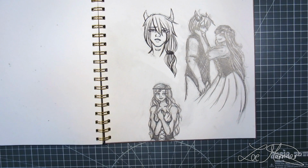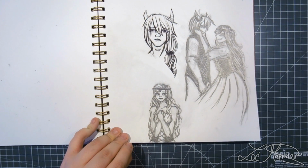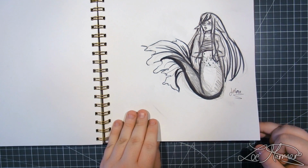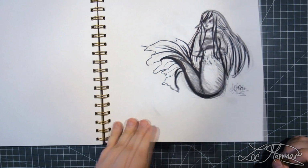The song Only Us is definitely something that relates to Ember and Jalul a lot, so it's really cute. These are the first initial sketches I did when I heard the song. A picture of Jelena as a mermaid. I'm not entirely convinced by this one. I think the pose is really sucky, but it's okay.